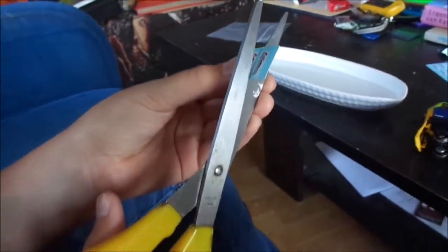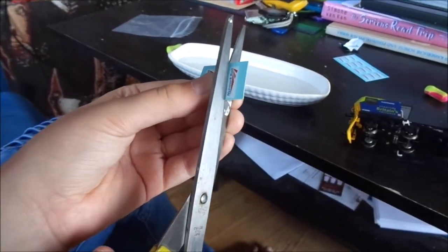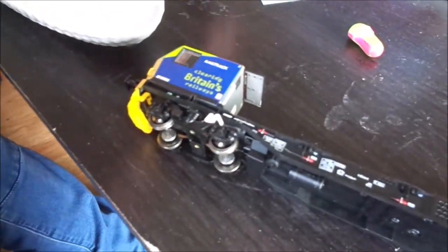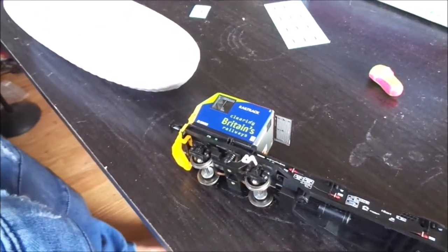Okay, let's get on and try and put some transfers onto our loco. Okay, so Archie's cutting up the transfers now. Decals. Well done. They've given us clear instructions here about how it's done. It's pretty simple. It's kind of like decals, whatever, on Airfix kits or something. Now I do a few tank models every now and then. Yeah, so you're quite good at this.